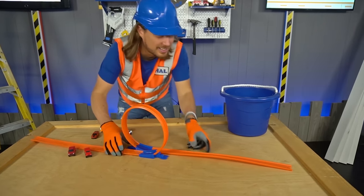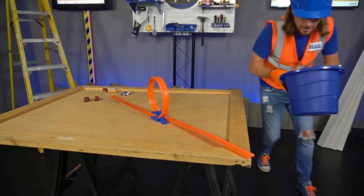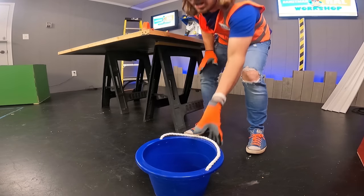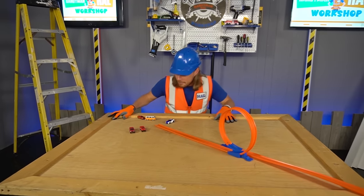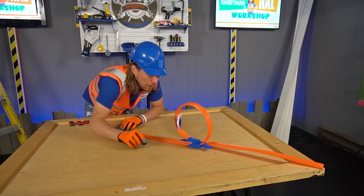Let's set this up just like that. Well, have you ever played with a race car track before? And a bucket. Let's see if we can get them in the bucket. Oh, let's see. That's perfect right there. Yep, that's perfect. Okay, let's see. What should we use first? Let's try one of the race cars. All right, let's see if we can get it up and around the loop.